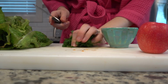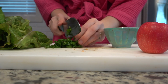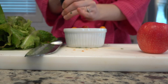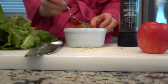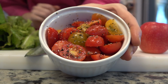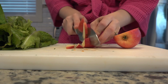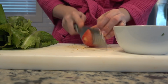Then I finally chopped the cilantro, which, by the way, the cilantro from the tower garden is amazing. Then I put a bunch of freshly ground black pepper onto my cherry tomatoes. I also decided to chop up some fresh red apple for the tacos as well, because on this day we were making salmon tacos, and I just felt like something light and fruity and crunchy would go along great with the tacos.